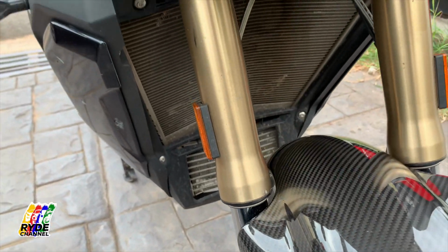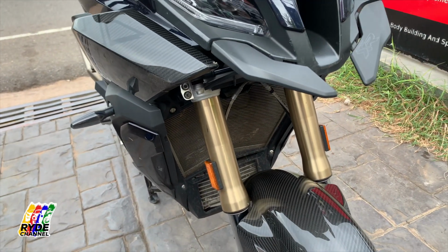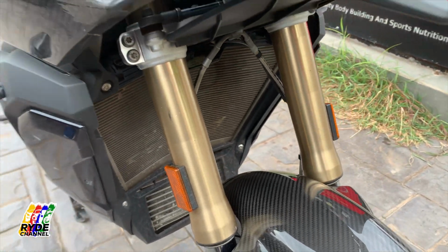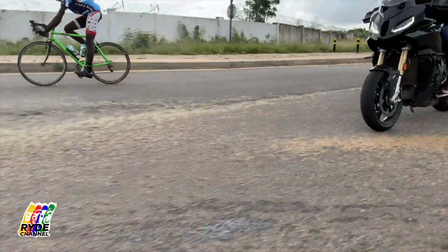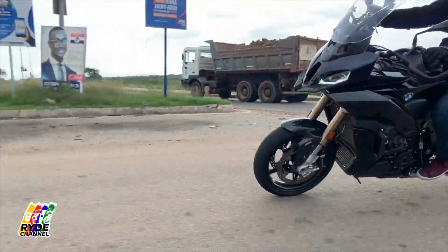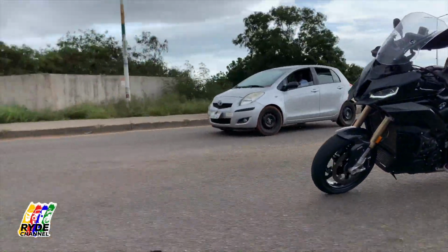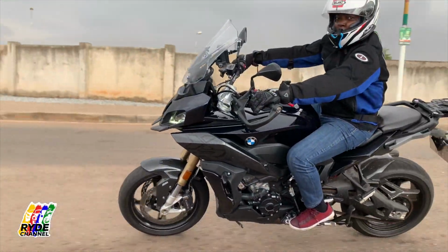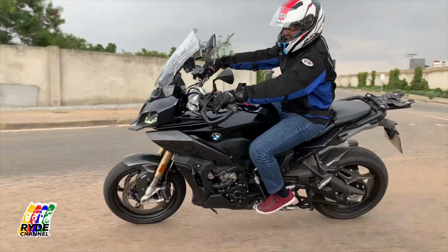Now, right from the front, you have very solid forks that give you a lot of confidence even when you are really powering the bike through corners. The bike just leans and it goes over the bumps, and everything is so perfect. It gives a lot of confidence. Now, as you go, the bike also picks the surface and adjusts itself accordingly, and all this adds up to be one very special ride.